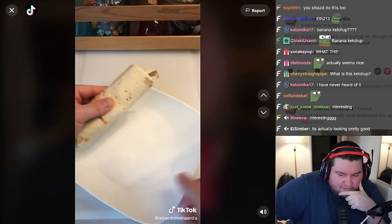Barbecue brisket croissant. Dude, this might work well. That thing's, what is that? In here. Dude, it takes the whole toothpick. And let's get it cut.